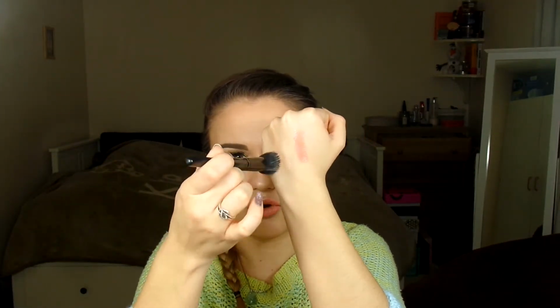I usually use it with a small stipple brush, and this is from e.l.f., really cheap. And this is the best brush I've had for this. And I just stipple into the product, and then I just stipple it on the skin. So it just does a really thin layer. And then if I want to leave it like that and leave it semi-natural, then I can do that, absolutely. If I want to do it a little crazier, like what's in trend at the moment, I layer other products on it, and that's usually what I've been using this product for.